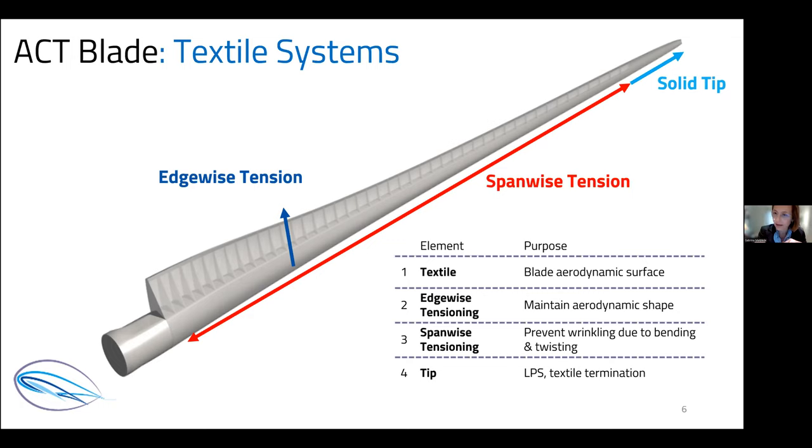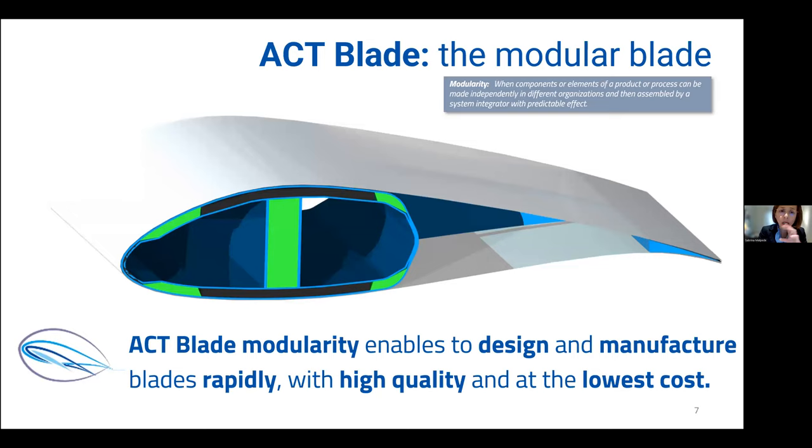Then we have a tip. The tip is solid. It's more or less 5 meters, but actually can be even longer or shorter, depending on the variation of blade length that we want to produce. It's there as a solid tip because it's not only used to terminate the textile, but also to house all the lightning protection system. So that's the blade.